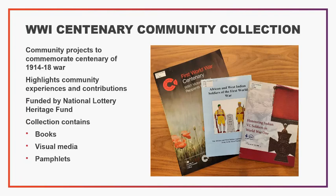A collection that was deposited at the library relatively recently, the World War I Community Centenary Collection contains materials created by community groups to mark the 100 years anniversary of the 1914-18 war. The commemorative projects were supported by the National Lottery Heritage Fund and took many forms, from books and exhibitions to community operas and ballets. Many of the groups chose to focus on stories and contributions from members of the community that had been previously overlooked in official histories.